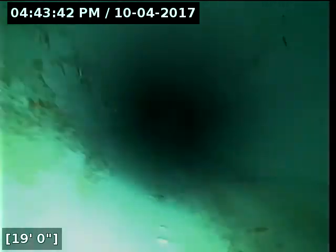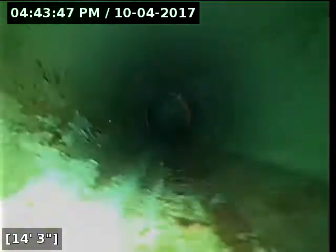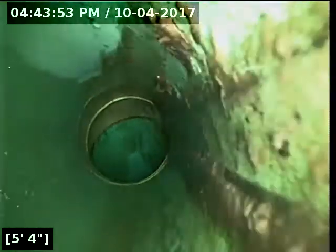So we stopped probably about 25 to 30 feet or so short of Bull Mountain Road, where I located it at 195 feet out. We're going to go ahead and move over to that spot there.